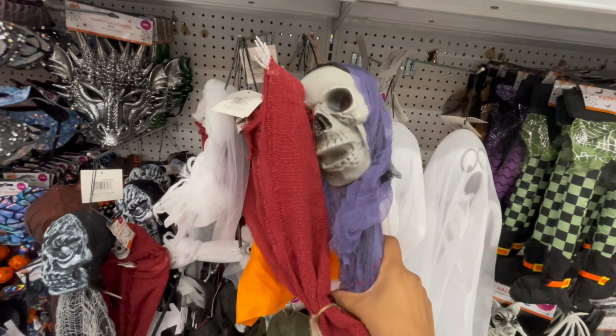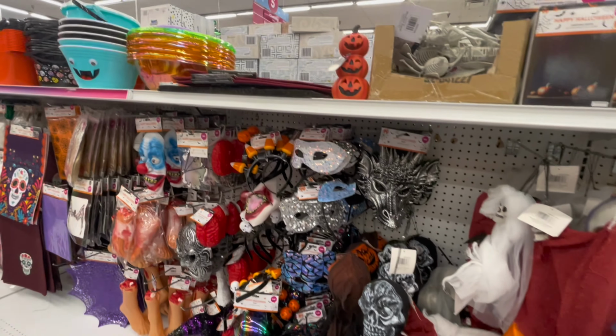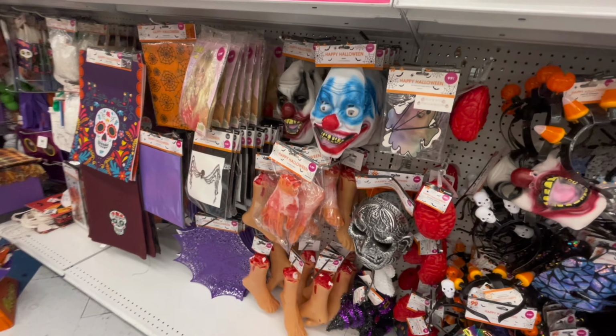That pretty much sums up what they had at the 99 cent store. Plenty of options, great prices. I'll definitely be back to get more stuff for my home.